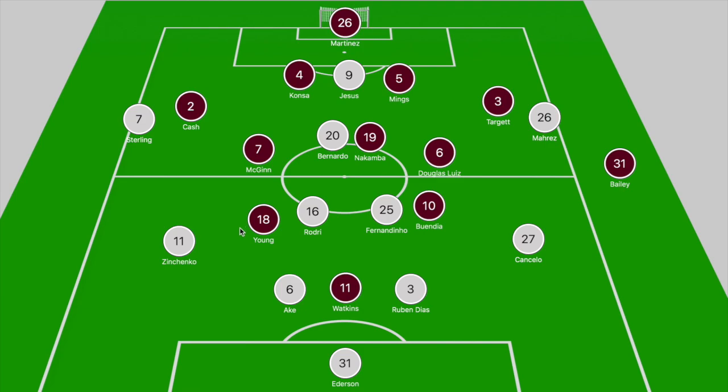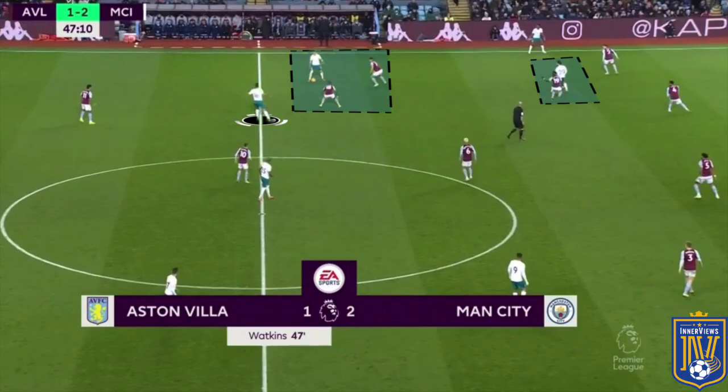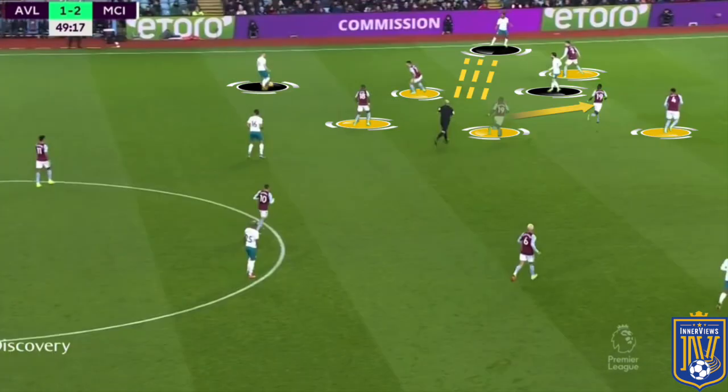In terms of the second half, besides Ashley Young replacing Bailey, who was unable to continue due to injury, what we ended up witnessing was that over on Villa's right-hand side, rather than having McGinn instantly step out towards Zinchenko, he was allowing Zinchenko to step forward, and he was blocking off the passing lane into Bernardo Silva, who was positioning himself into the gap between Cash and Konsa, and he was simply waiting for Nakamba to shift over to provide cover before he would step to Zinchenko.